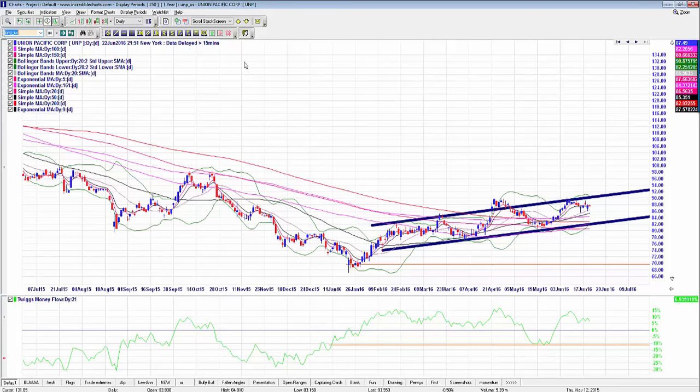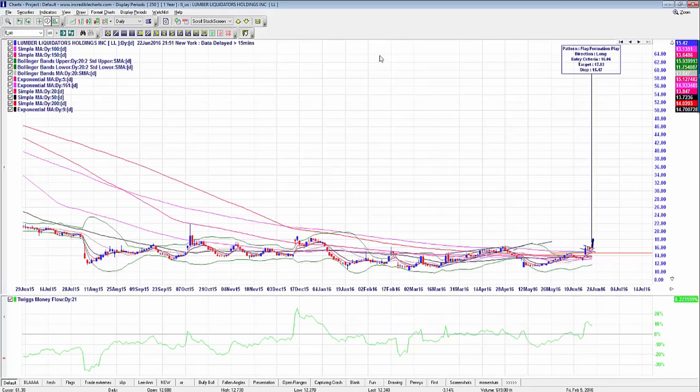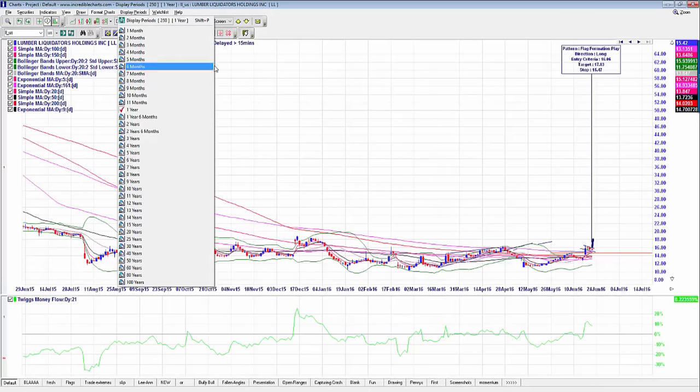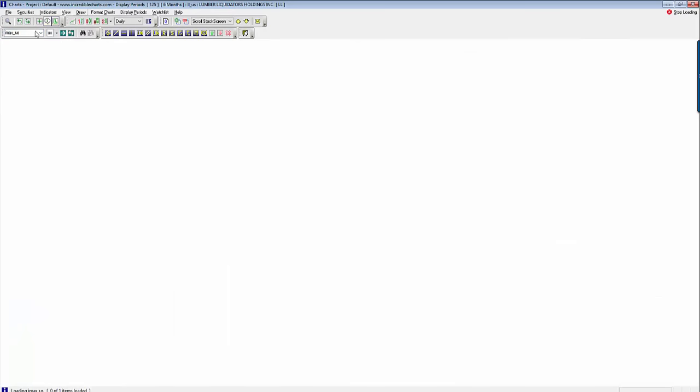And then we've also got LL as a long. I'm in this myself as well. This one is still a valid flag to the upside. Hoping for a break on that tomorrow. I'm still in this. IMAX was again another new alert from last night.